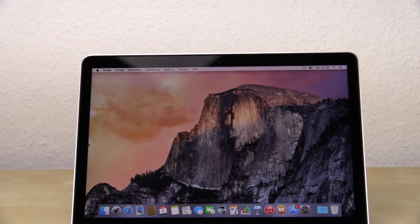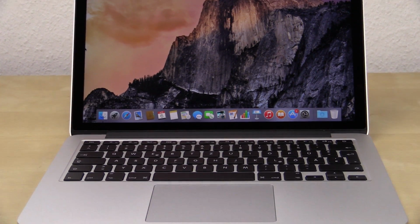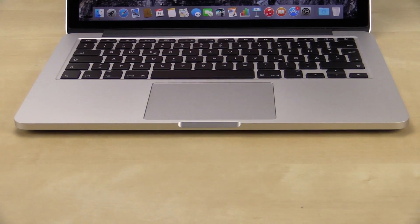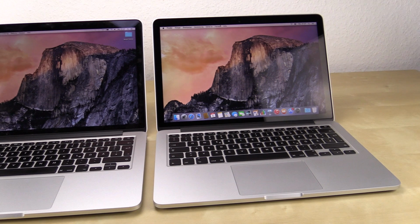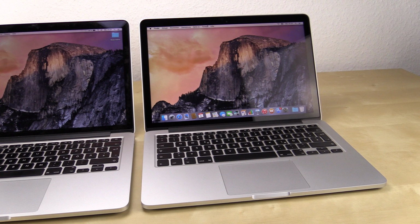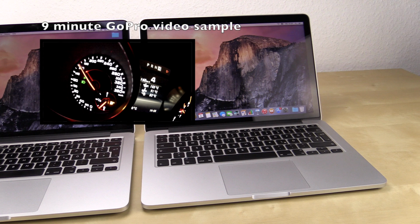In terms of performance, the MacBook Pro Retina offers you a lot of power. I'm not a fan of benchmarks, so I did another test to see how fast the notebook is in comparison with my MacBook. I'm doing a lot of video work on the go with my MacBook Pro Retina early 2013, and of course I want to see how much more performance I get with the new MacBook Pro early 2015. So here's what I did. On both devices there's the free video editor iMovie. I have a 9-minute video from my GoPro and I imported it to both devices.